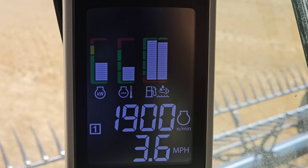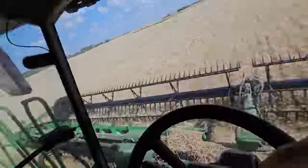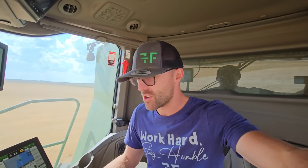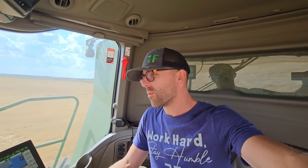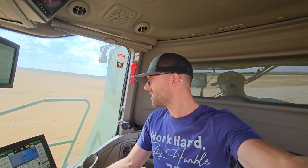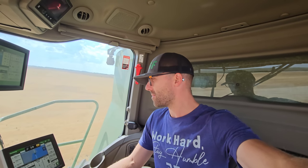Slow and steady wins the race. I do not want to shear another rotor coupler. Nope, I don't want to dig any choppers out. Actually, I don't think we would unless we were in lentils again. But still, unplugging feed accelerators or rotors, not fun. So right now we're doing about 3.6 to 4 miles an hour. I'm happy with that. I'm content with that.